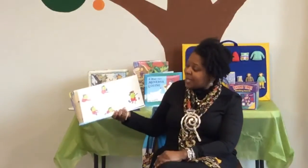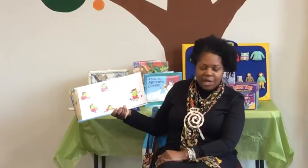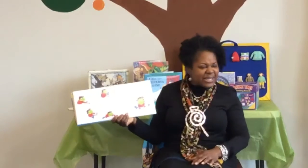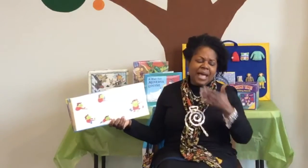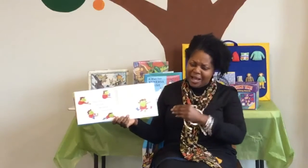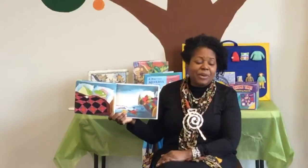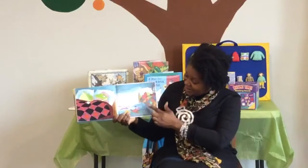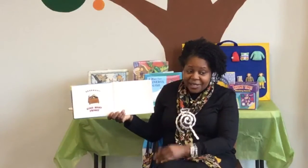Then he put on one sock, zoop. He pulled on one boot, zoop. He tugged on one mitten, zoop. And he started to tug on the other. And he let it drop. And he said, oh, I'm too tired. And he went back to sleep. Good night, Froggy.